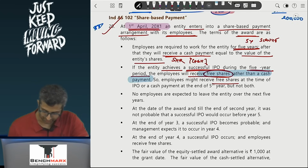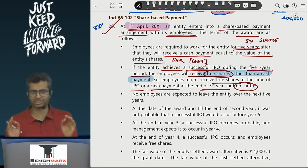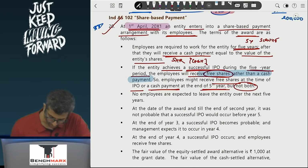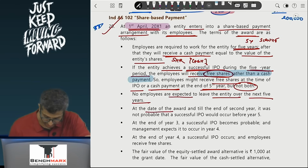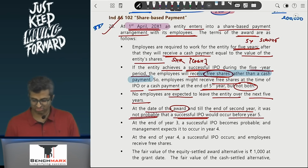So the employees might receive free shares at the time of IPO or a cash payment at the end of 5th year, but not both. You're not getting both. So they are not two mutually exclusive plans. It's a single plan, but the choice is not with the employee, not even with the company here. No employees are expected to leave the entity over the next 5 years. At the date of the award until the end of the second year, it was not probable that a successful IPO would occur before 5 years. So the probability of IPO happening was nil.